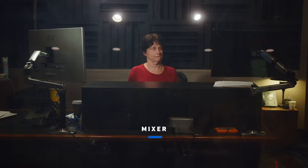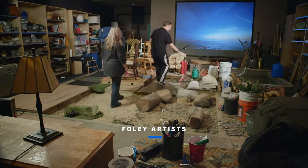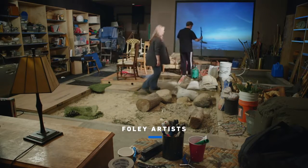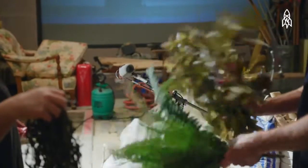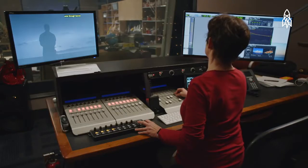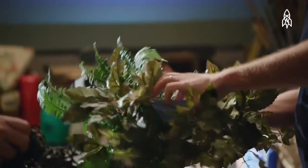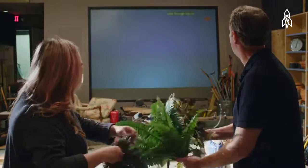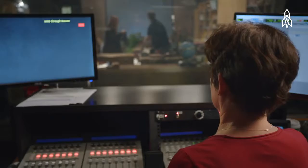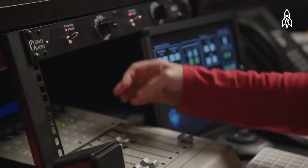You have the three people that are on the stage, the mixer and the two Foley artists, which it's important that you have a team that's cohesive. You know, something's cracking, popping, I don't know what it is. Is it this? Sometimes it takes a little trial and error to see what works best. We have a streamer that goes across the screen, and when the streamer gets to the end, that tells us when that sound should start. It's an interesting dance. There's really nothing that we can't do here imagination-wise.